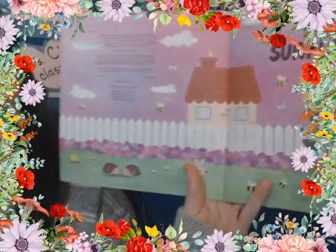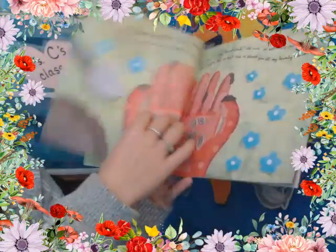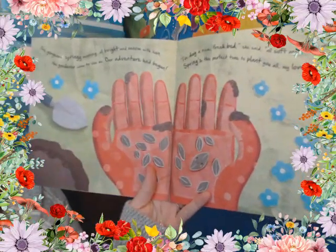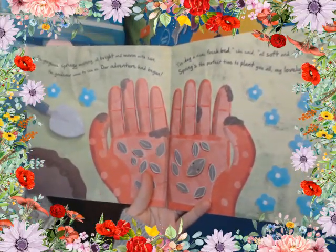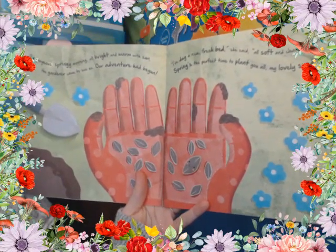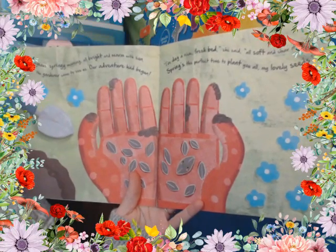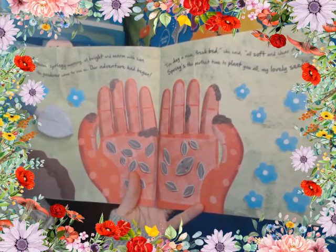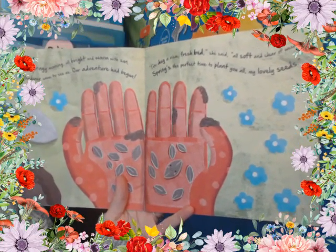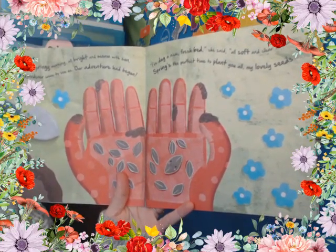Here's our title page, Little Sunflower. One gorgeous springy morning, all bright and warm with sun, the gardener came to see us. Our adventure had begun. "I've dug a nice fresh bed," she said, "all soft and clear of weeds. Spring's the perfect time to plant you all, my lovely seeds." Look, that one's got a little smiley face.